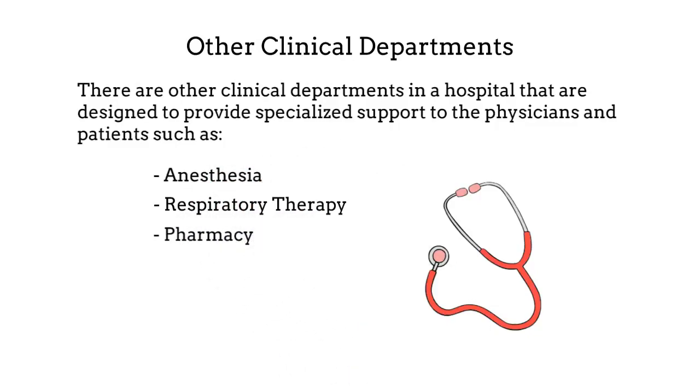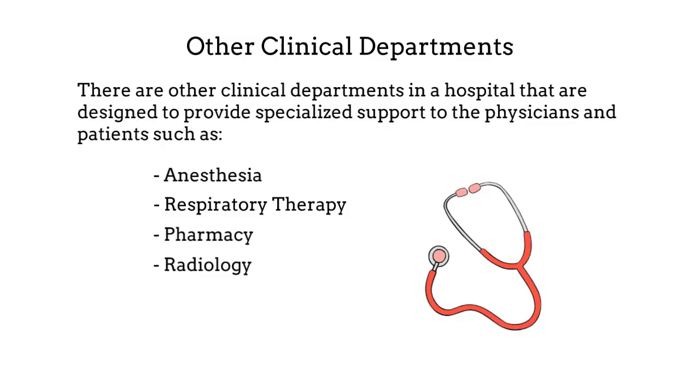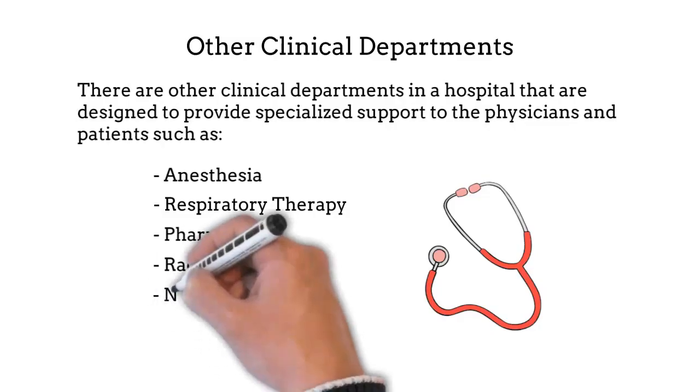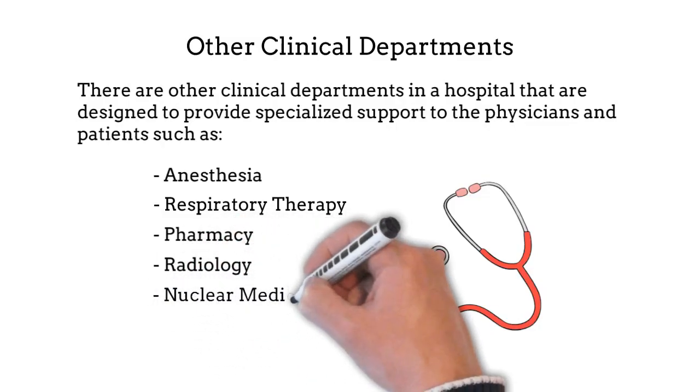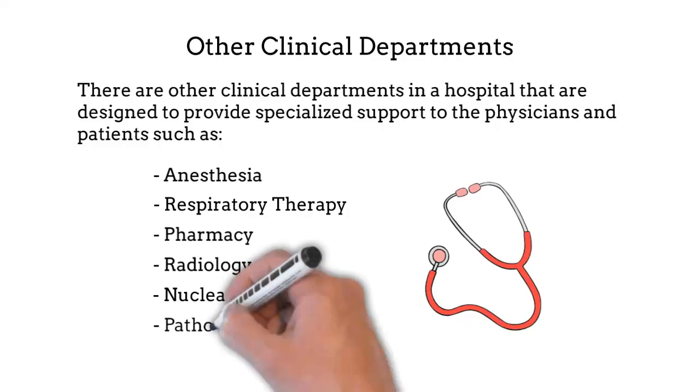The pharmacy is responsible for the management and distribution of pharmaceuticals. Radiology performs imaging on patients such as X-rays or CT scans. There is also a specialized part of the radiology department called nuclear medicine that uses very small amounts of radioactive materials or radiopharmaceuticals to examine organ function and structure.